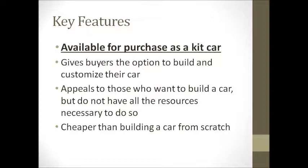Offering buyers the option to purchase the car as a kit gives them the best of both worlds. They now have the opportunity to build, customize, and get to know their car while they build it, but they won't have to spend an outrageous amount of money and time searching and buying individual parts. Having all the parts in one place also helps attract people who may not have ever built a car before but have always wanted to.